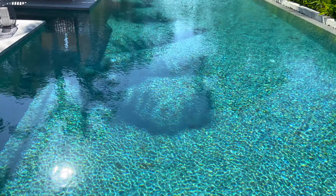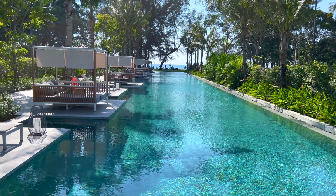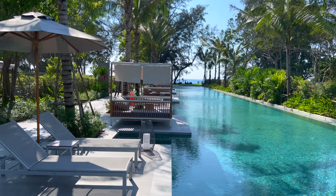Then we have the beautiful turquoise pool. I much prefer the design of this one compared to the one in the center of the property. But let's remember that there are 100 rooms. Let's assume that means 200 guests. By my count, there's only seating for 30 people at this pool.